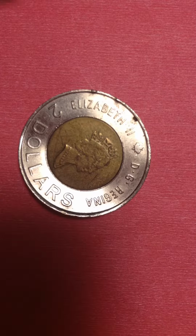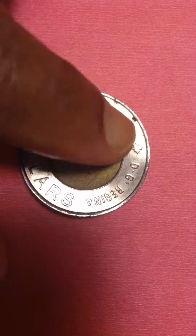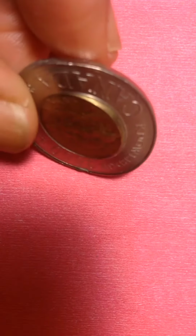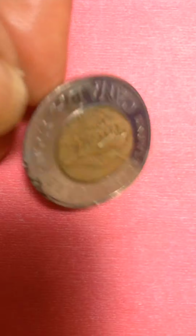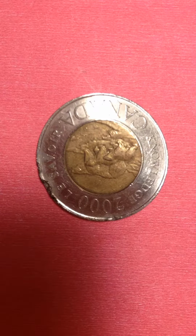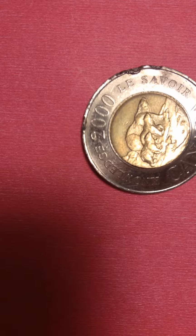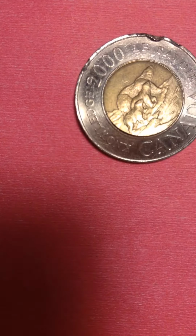So the other side of this coin is... I don't know if you can see how it's almost popping out from the other side. You see that there? This particular place here is popping out. It's not inside. But when I put it down, it kind of looks a little bit okay. But I'm telling you, it's popping out from the centerpiece.